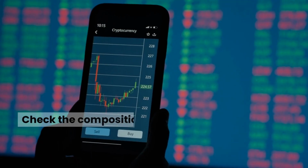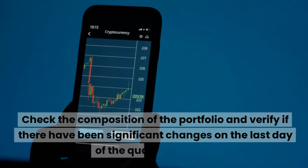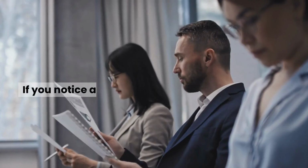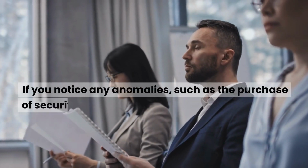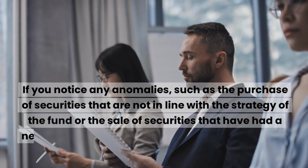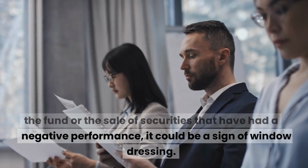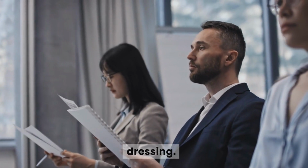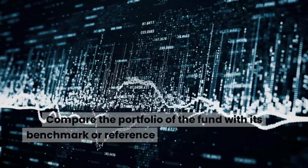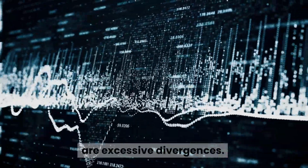Check the composition of the portfolio and verify if there have been significant changes on the last day of the quarter or year. If you notice any anomalies, such as the purchase of securities that are not in line with the strategy of the fund, or the sale of securities that have had a negative performance, it could be a sign of window dressing. Compare the portfolio of the fund with its benchmark or reference index and check if there are excessive divergences.